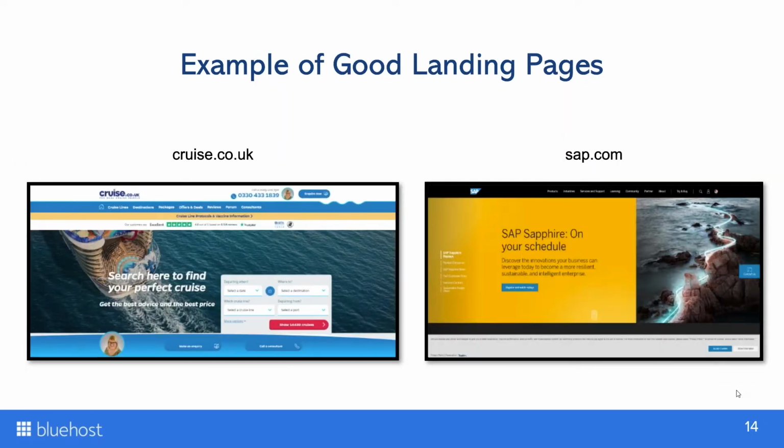So this is what they've updated their sites to. Everything's above the fold. I know what I'm supposed to do on the cruise site. I want to book a cruise. So I want to know when I'm going to go, where am I going to go, and if I need to call somebody, the information's right there.